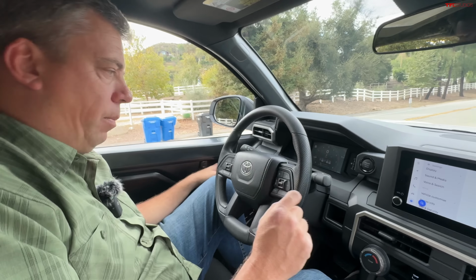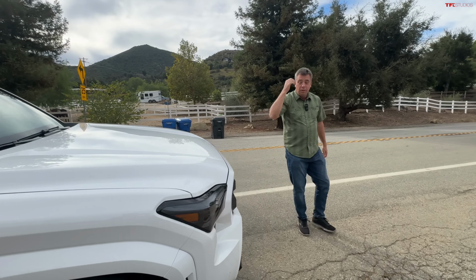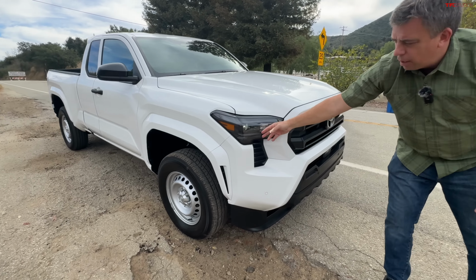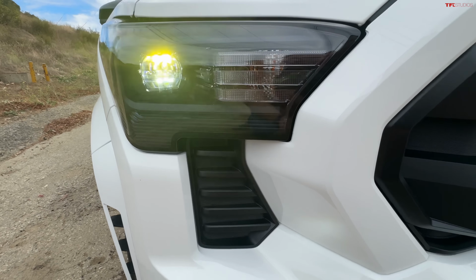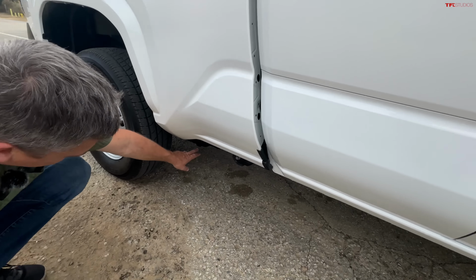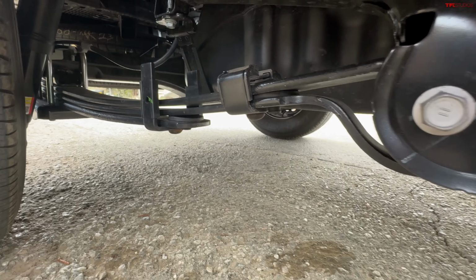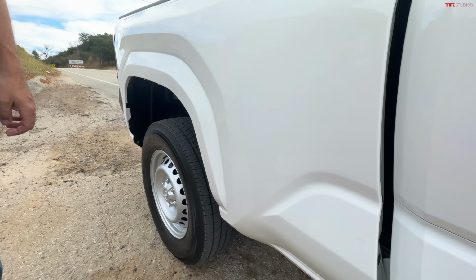All right, let's wrap it up on the outside. Oh, by the way, the driver's seat also has lumbar support. And these are the LEDs I was talking about. And here's the rear suspension. This has got pretty giant leaves right here. So there you have it. This is what the most affordable Tacoma looks like.